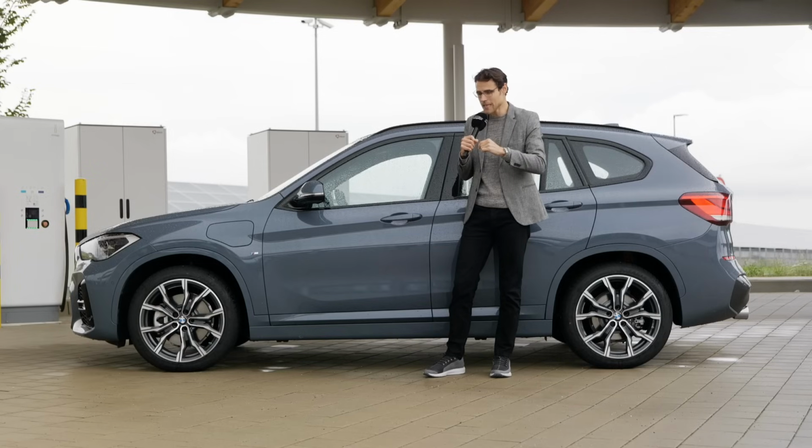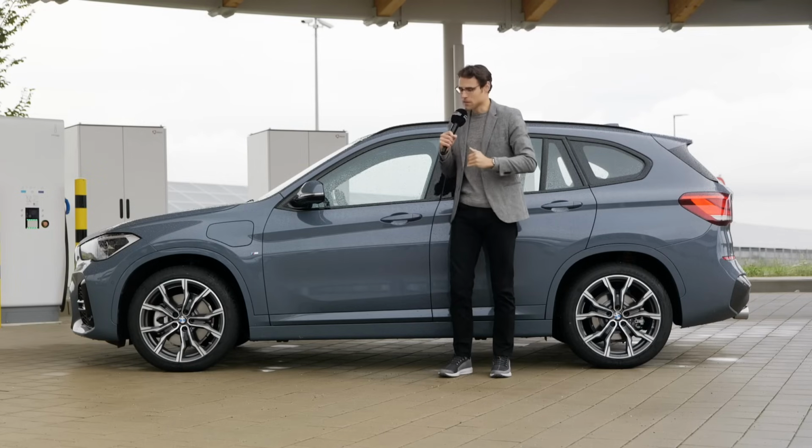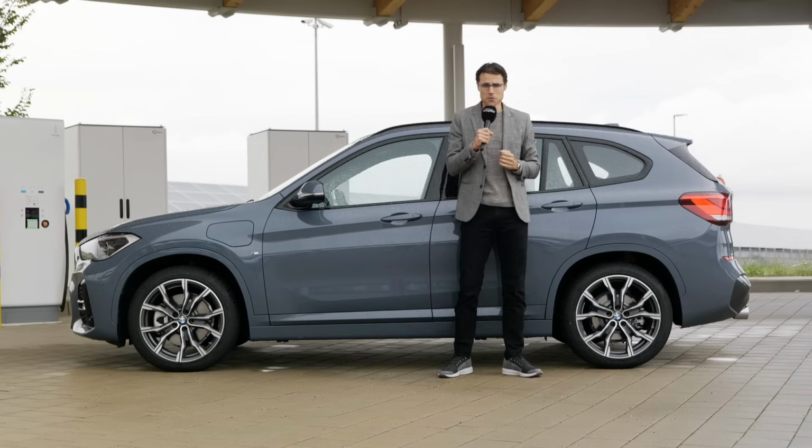So what they did here is they choose a suspension between the base suspension and the M Sport. So this suspension sits lower like the M Sport, but does not have the stiff setup like the M Sport. So setup from the base suspension, but the height from the M Sport suspension, specifically developed then here for the plug-in hybrid model. I'm really looking forward if this is a good setup they found here for this model. Soon more to that in the driving part.